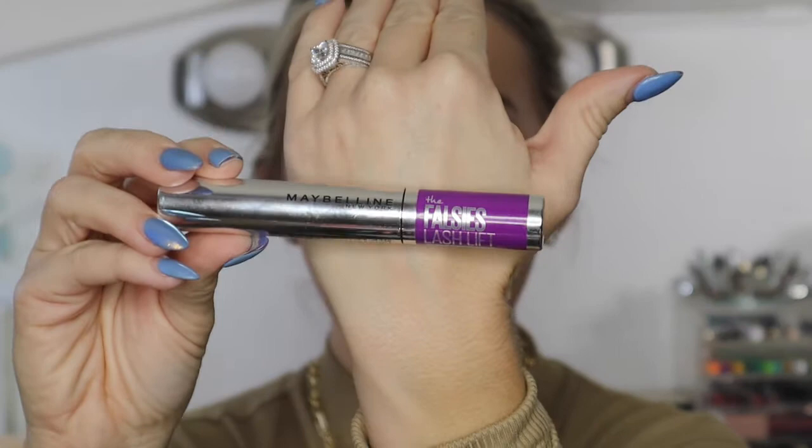I'm using my Maybelline Falsy Lash Flare. Love this mascara very much. So I'm going to do my lips. I did get the NYX Shine Loud lipstick. I've seen this all over Twitter. I did want to try it out.